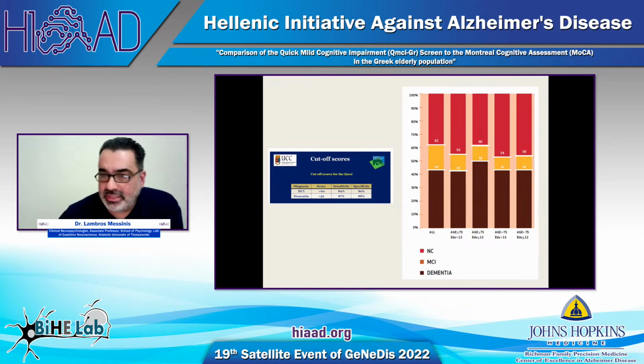And on the right-hand side of the screen, we can see a table with age and education adjusted cutoff scores. We all know that age and education are very important characteristics when we measure cognitive processes. And of course, it's usually very important to have data that are corrected for age and education.